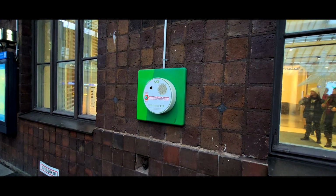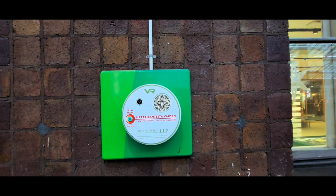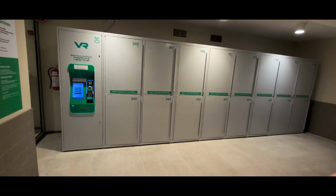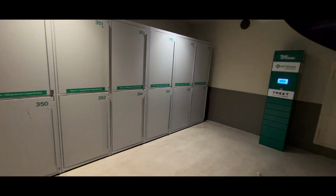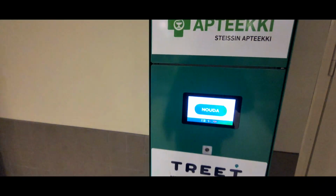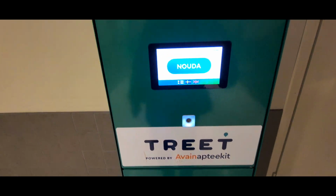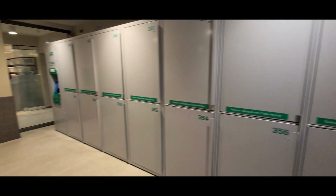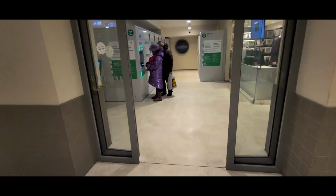So if the VR station is closed inside, they do have a call box here on the outside. So downstairs in the Helsinki train station is your storage lockers for luggage. And this is where you would get your ticket and then indicate your box. So I'm just going to walk through here and kind of show you that.